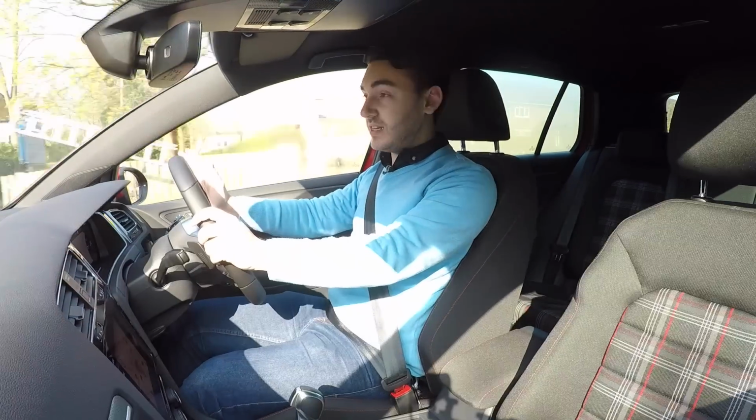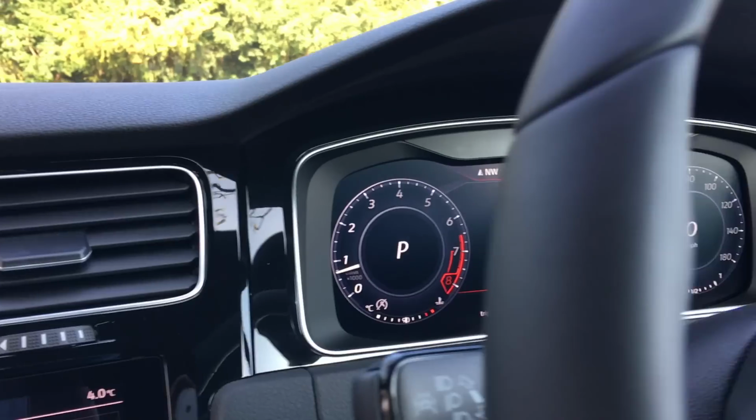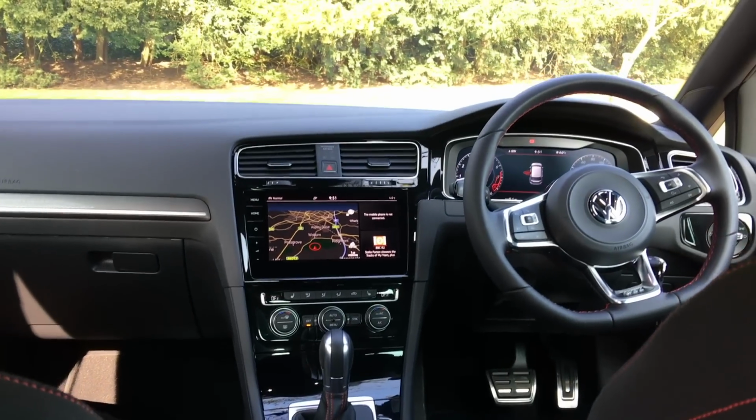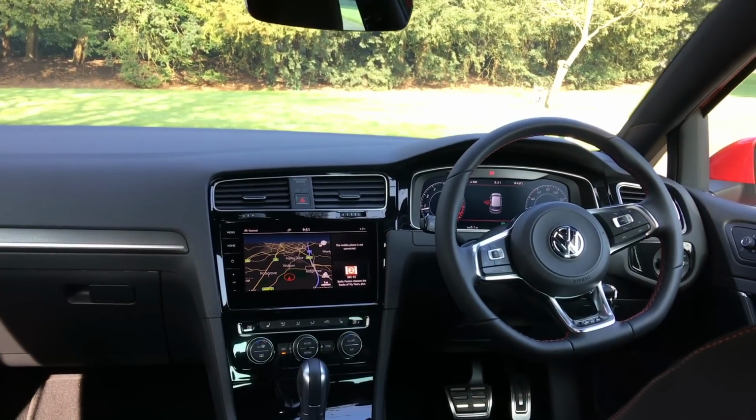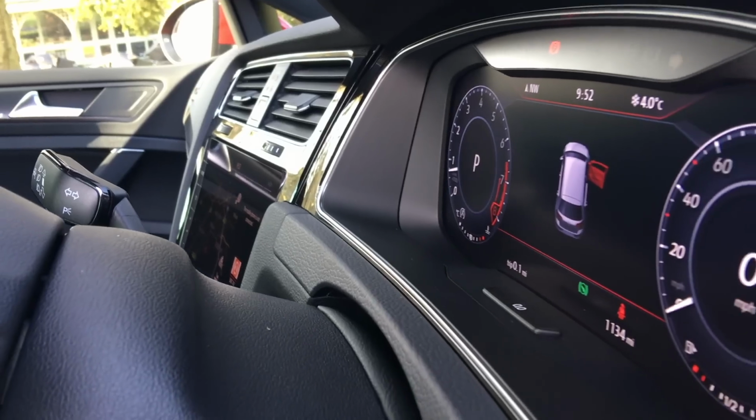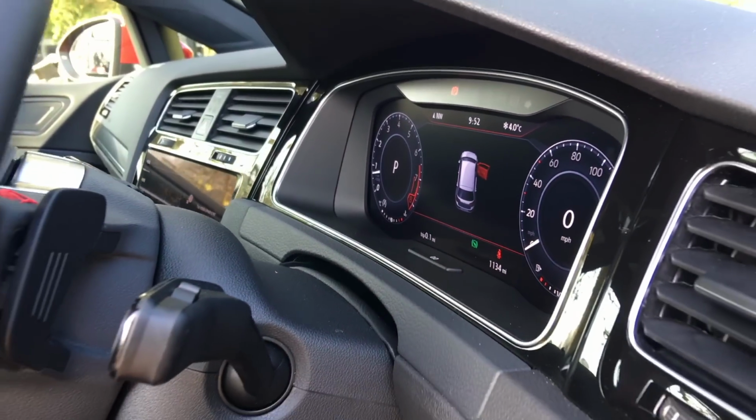Something else that's nice and easy to read is the new 12.3-inch driver's display. That's totally digital, customizable, and reflects the current function of the infotainment system, so it sort of transforms into maps and things, so you can just see that at a glance instead of being distracted whilst driving.